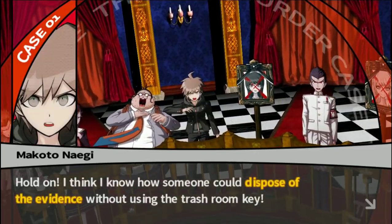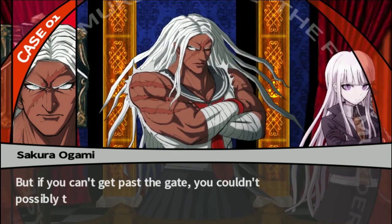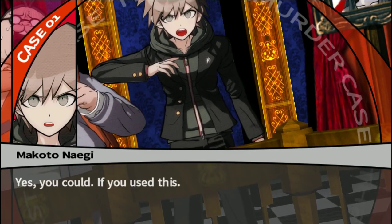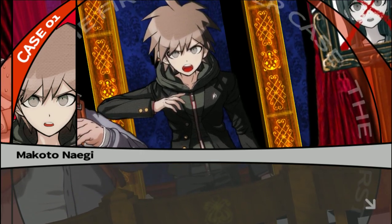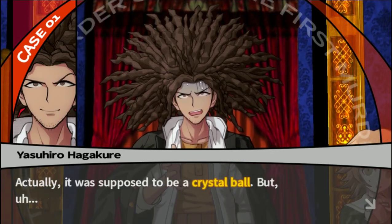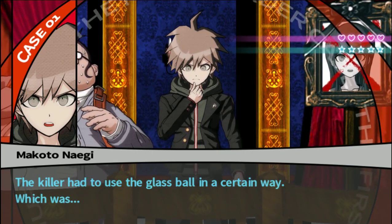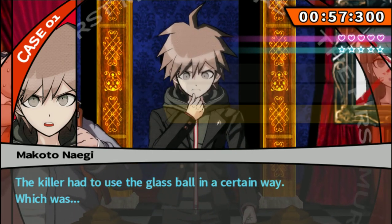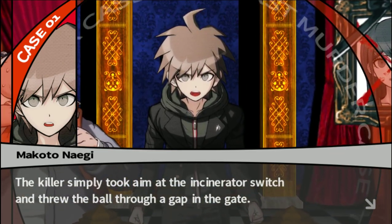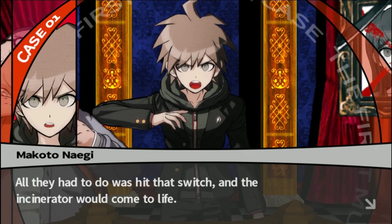Hold on. I think I know how someone could dispose of the evidence without using the trash room key. But if you can't get past the gate, you couldn't possibly turn on the incinerator, could you? Yes, you could. If you used this. What is it, some kind of glass ball? It's busted to hell. Actually, it was supposed to be a crystal ball, but how would you use it? The killer had to use a glass ball in a certain way, which was throw it. I got it! The killer simply took aim at the incinerator switch and threw the ball through a gap in the gate. All they had to do was hit that switch, and the incinerator would come to life.